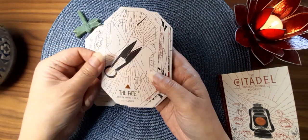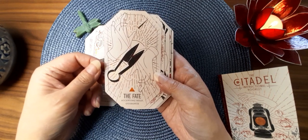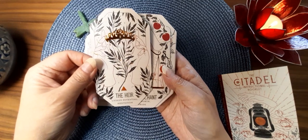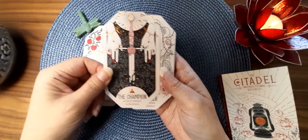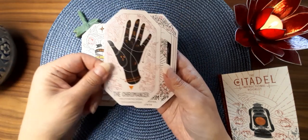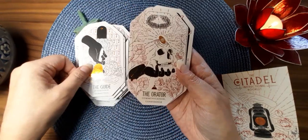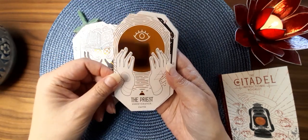And look at that one, look, as you can see how sparkly the copper gilding is on there. It's really nice. It's unusual, actually. I mean, we often see silver or gold, don't we? But not often copper. The merchant, the champion, brawler, the chiromancer, the pilgrim, the smith, the guide, the orator, the patron, the priest. That's beautiful, look at that.